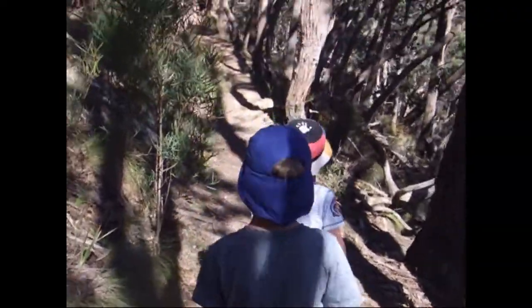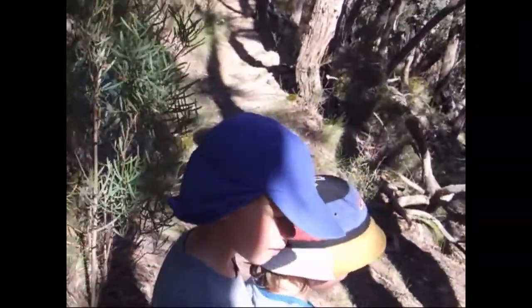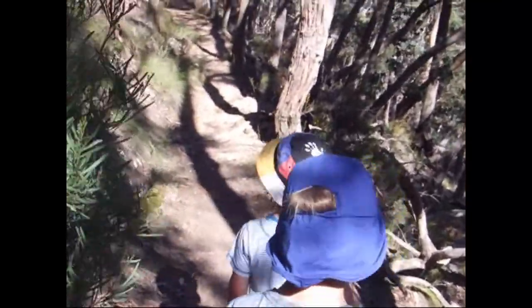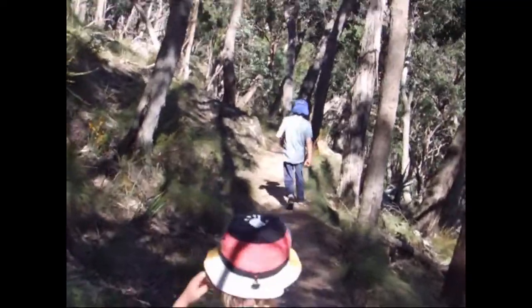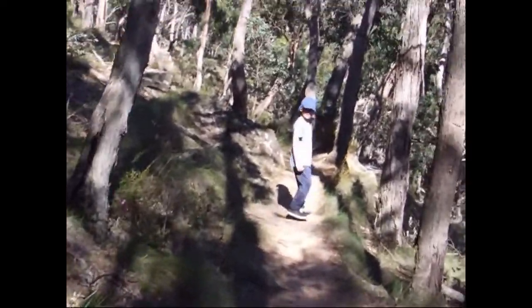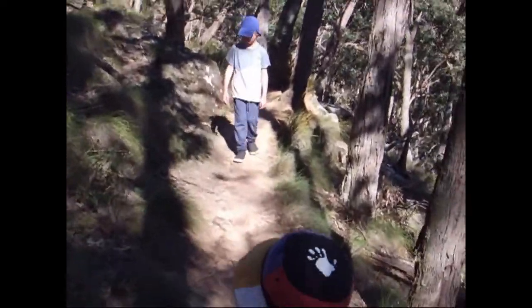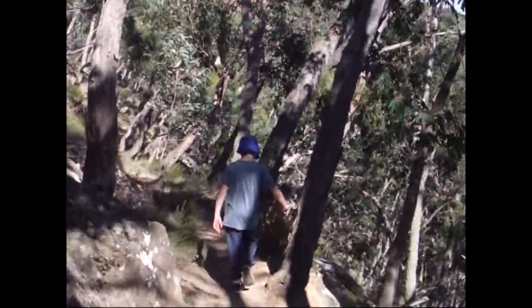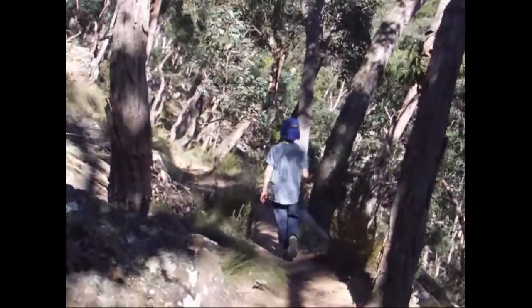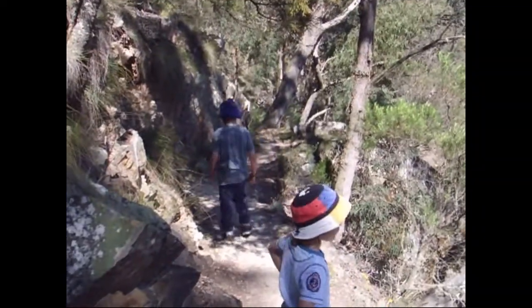So Angus, did you reckon we were going up or down, going along this path? No, we're actually going up. So you know how I was saying that this path is going up? It's going up very, very slowly because water used to run down this path from further up the valley. And this is the closest view.